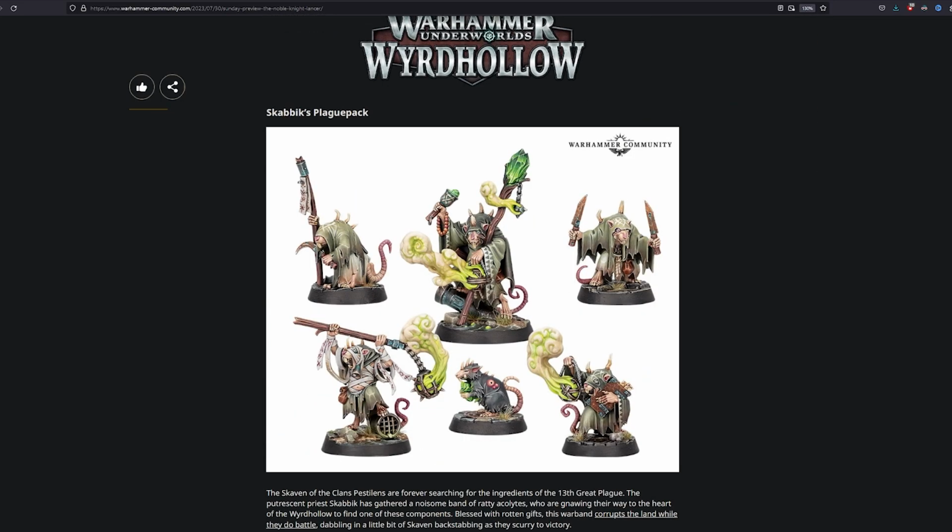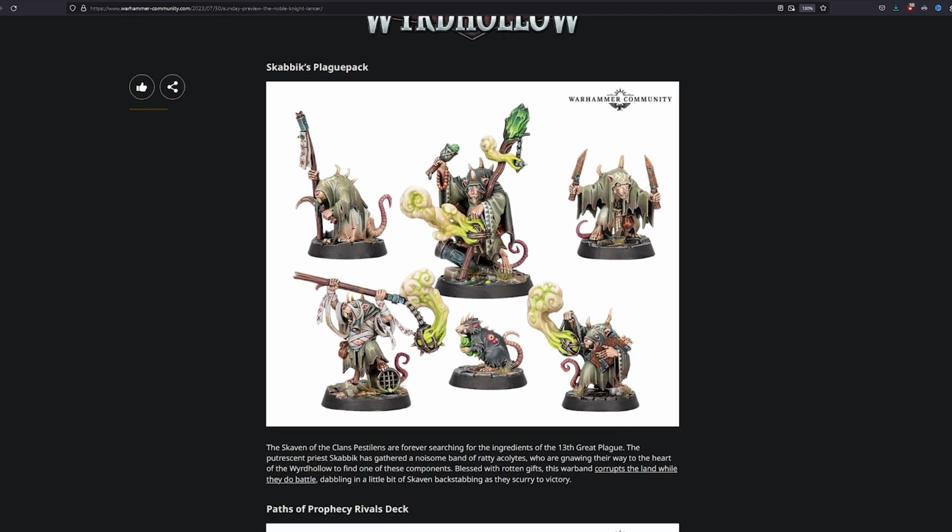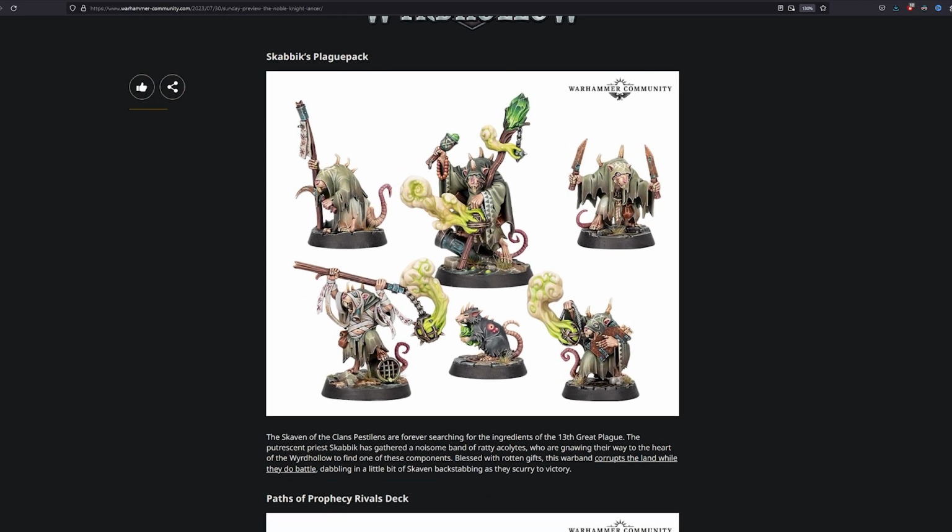We've got Warhammer Underworlds Wyrdhollow, Skabbik's Plaguepack. We finally have some more Skaven miniatures, which is going to be great. I know a lot of people are going to be very keen on these. They look fantastic already. The Skaven of Clan Pestilence are forever searching for the ingredients for the 13th Great Plague. Putrescent priest Skabbik has gathered a noisome band of ratty acolytes who are gnawing their way to the heart of the Wyrdhollow to find one of these components. Blessed with rotten gifts, this warband corrupts the land while they do battle, dabbling a little bit of Skaven backstabbing as they scurry to victory.